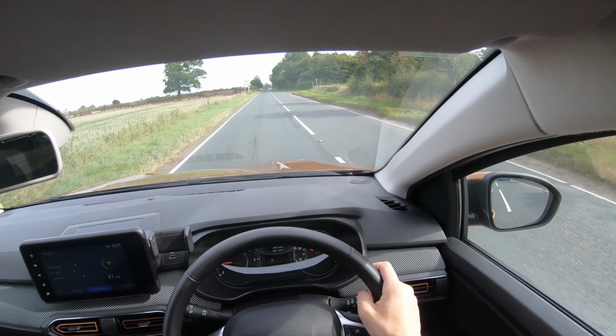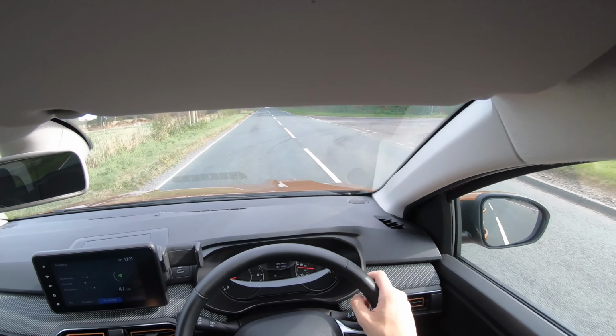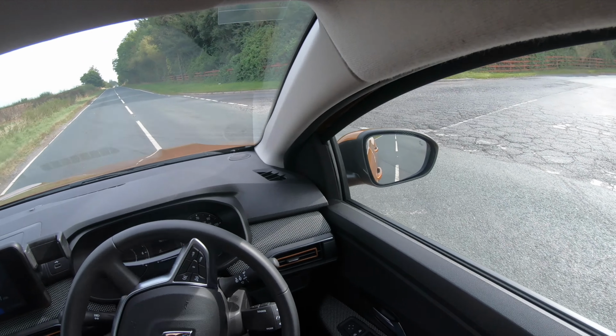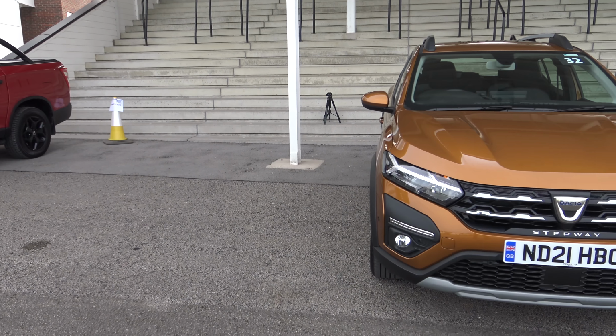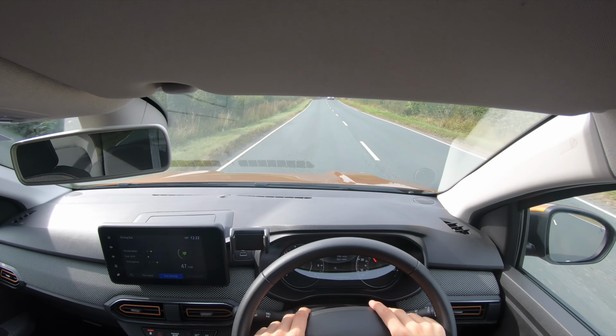If I wanted a new car, a reliable new car, just to go around town, to take people, or you know, if you lug around people even, this is a great car. I think the Dacia Sandero is quite underrated.